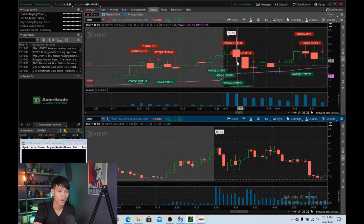Okay, it whipped back down, but then it bounced back up. Then I tried to get in, but it would not fill me. It only filled me 900 shares, something like that, right here. And I sold it in a quick time.